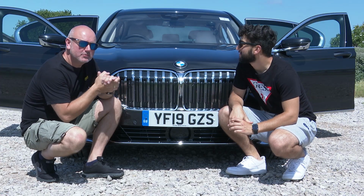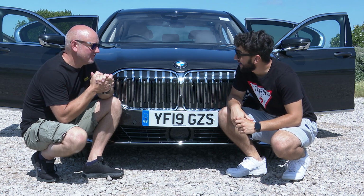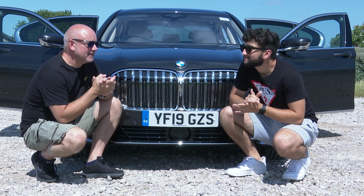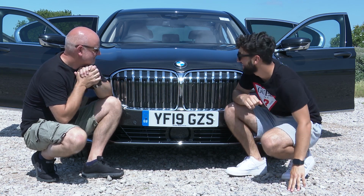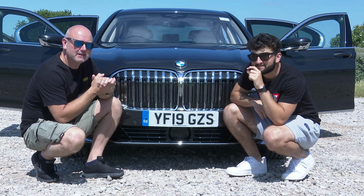So, welcome to the front end of the BMW 730D. There is a reason why we're at the front end, and that is to address the huge elephant in the room by means of the front grille. It's big, isn't it? It's huge. I'm not sure how I feel about it.